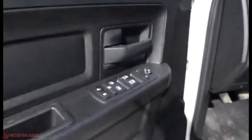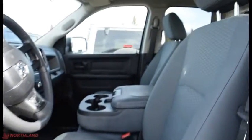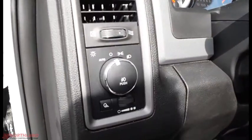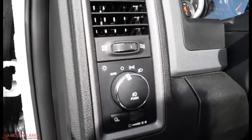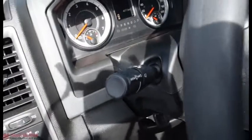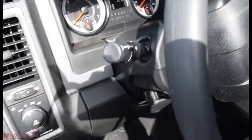So on the door here, you do have electric mirrors, windows, and locks. Got your handle here, another handle here, and some storage right down here. Looks awesome in here, very spacious, and these seats are very comfortable. They are cloth. You got the controls over the seats right there. And then up here we have the controls over lights, so our auto, off, daytime running lights, and low beams, as well as our fog lights right there, and our in-cabin light control here. And then up here we have the controls over the turning signals, windshield wipers, and our high beams.